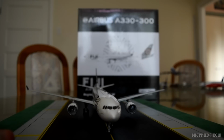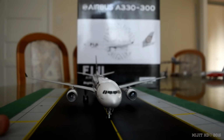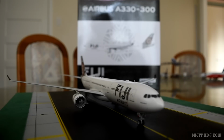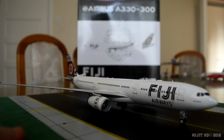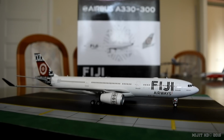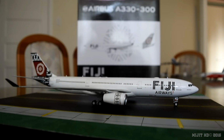I would still get it, but I will bring this up with them and see what they can do, because I don't think it's just me. I think this would have affected a whole batch of models. They wouldn't have made the holes that small for one model.